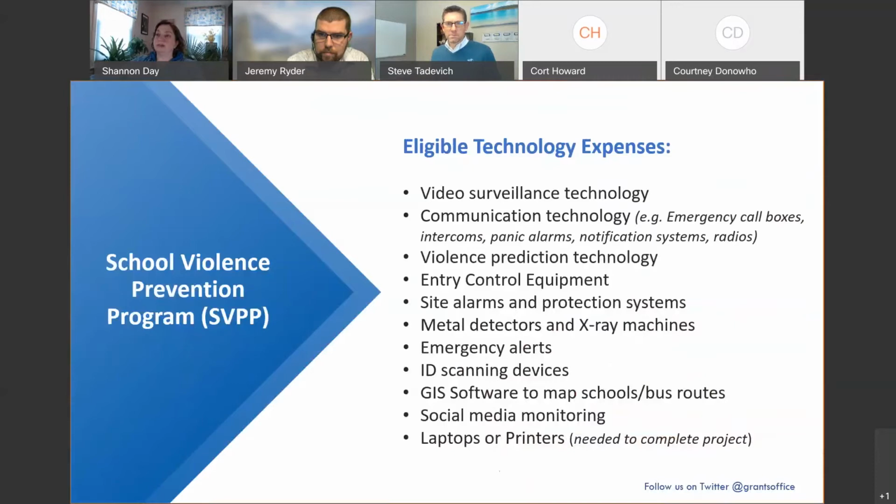So some of these expenses that can be included in your proposal: video surveillance, like cameras and recording equipment, communication technology, like Court was talking about, intercoms, emergency call boxes, radios, also entry control equipment like ID scanners, remote door locks, and software like GIS, Geographic Information System, mapping for school buses and buildings, social media monitoring. You know, it runs the gamut, and this list is not comprehensive, but it does give you an idea of the array of software and technology and equipment that your project can include.